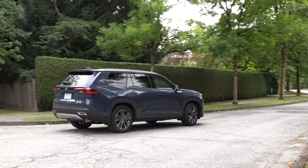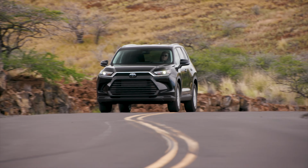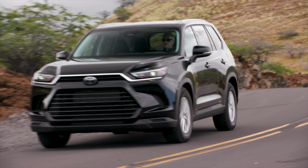All right, so every time Andrea talks about how great this Hybrid Max is, I'm going to counter with the base model 2.4 liter turbo, 8-speed automatic, good performance. Not the same fuel economy, but... No.